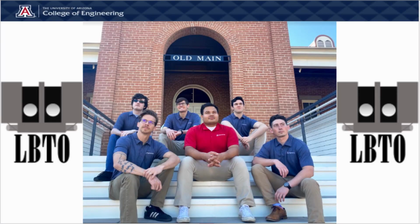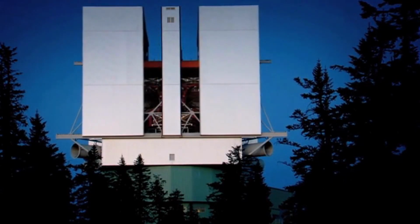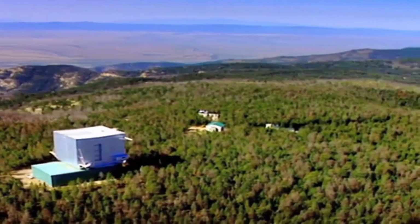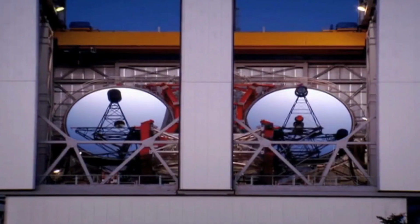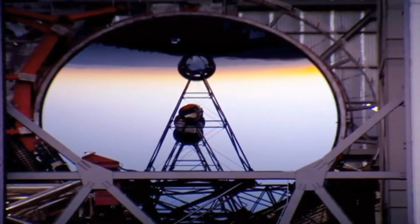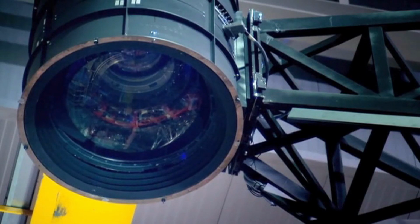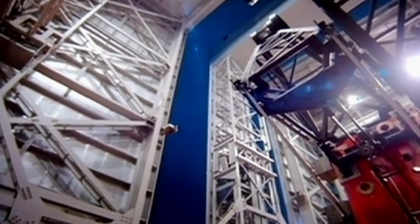To introduce our project, here is a short clip about the Large Binocular Telescope. The Large Binocular Telescope is one of the world's most technologically advanced telescopes. Sitting atop Mount Graham, a 10,700-foot mountain in southeastern Arizona, the LBT utilizes two giant 8.4-meter primary mirrors that allow astronomers to explore distant planets in our galaxy and obtain crucial knowledge about the origins of our universe. With the utilization of next-generation adaptive optics, the LBT will attain the resolution of a 22.8-meter or approximately 75-foot telescope. This allows the LBT to achieve its potential as the world's most powerful optical telescope.